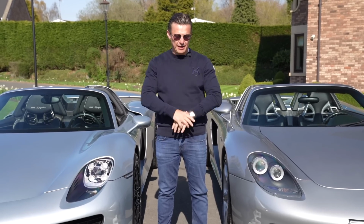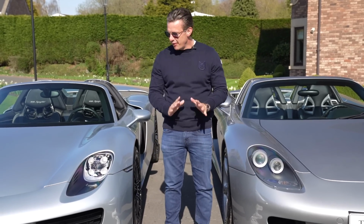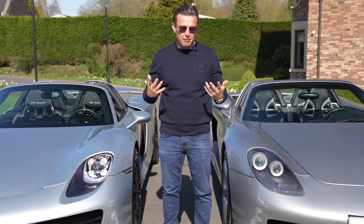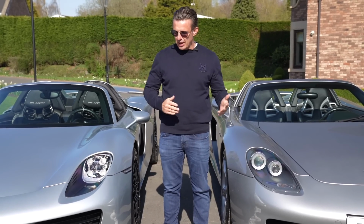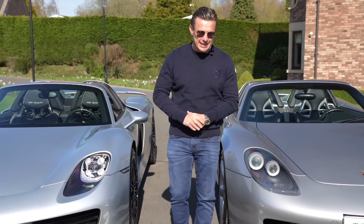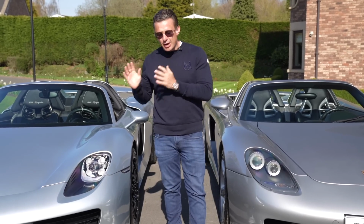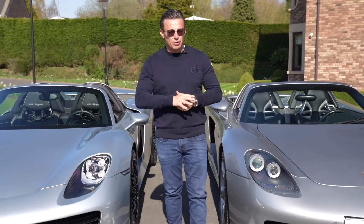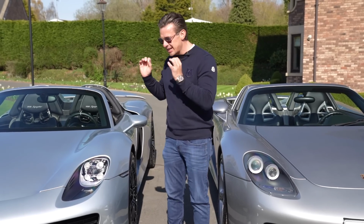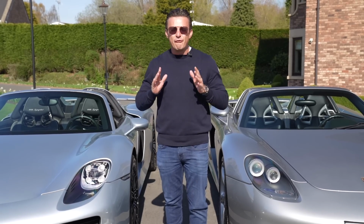Okay, so after being in both cars, you can't really compare them. They're both very, very different. The only thing they have in common is they're the Porsche Super Series hypercar versions of themselves. One's a predecessor to the other. That's really the only thing they have in common. The Carrera GT is an absolutely raw animal of a driver's car. The 918 Spyder is the most usable everyday hypercar on the market. There's something wrong with me because I can't click with this car. I think it does everything far too well.